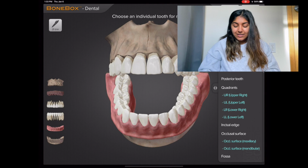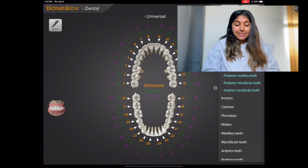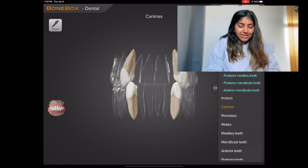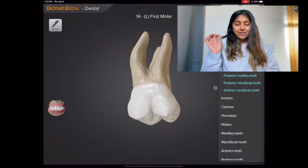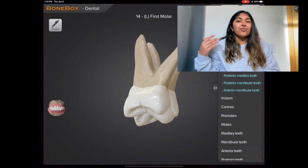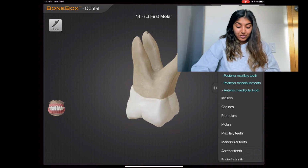The nice thing also here on the side is you can say, okay, I want to learn dental numbering, and the numbering system. So you can click each type of numbering system and you'll be able to see that. You can also say, I want to just study the incisors or the canines. And the nice thing also here for dental anatomy specifically is, if I want to click this for molar, I'm going to be able to see in detail all of the anatomy of this tooth. So that's super helpful, especially when you're doing your wax ups or when you have quizzes or exams on specific teeth. This app is super, super helpful.